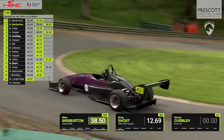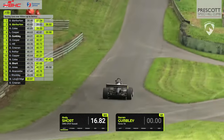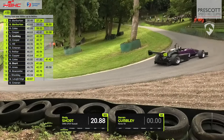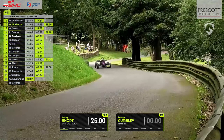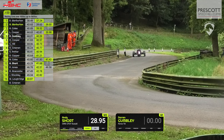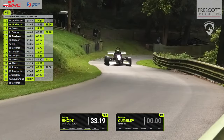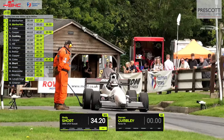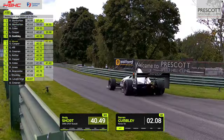Sarah Bosworth did a 48.40. That put her a few hundredths quicker than her second practice time, just a hair quicker. You see Andy Short in the OMS CF07 Suzuki heading up the hill from Pardon. Alan Warburton's just done a 38.5, so he's knocked another second off his time in practice. Andy Short's coming through there, and Darren Gumley, who had basically a clutch failure and didn't run last weekend, has just left the line.